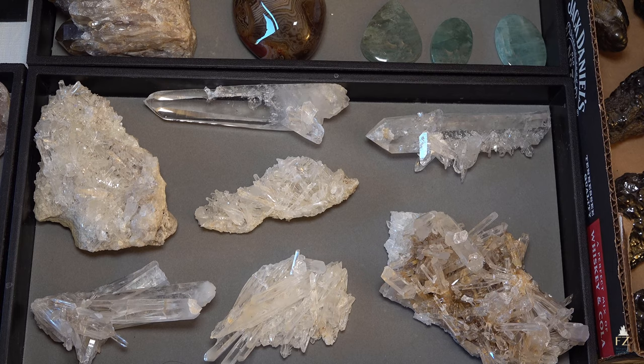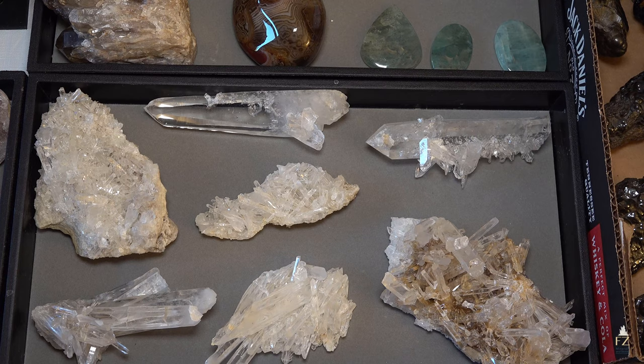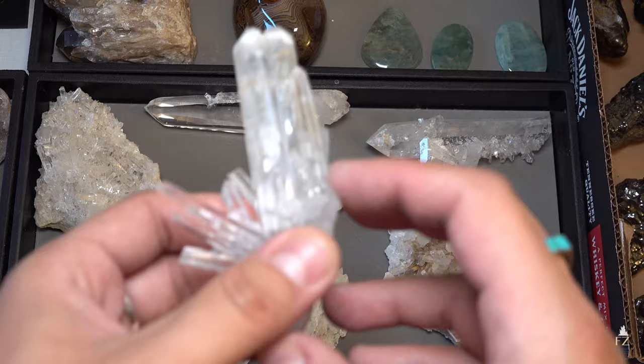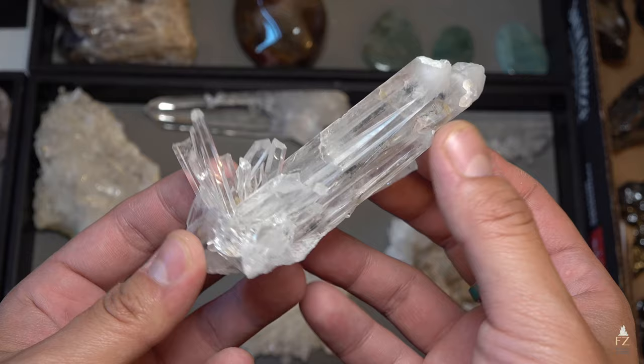Now here is a really, really cool tray of quartz crystals that I've been looking for. I've honestly been looking to get this stuff for so long, because it's so rare and unique and beautiful, and I just couldn't find it anywhere. And this year I found it, and this is Colombian quartz. Colombian quartz is known for their needle-like formations. I mean, straight up like needles. Look at that. It's like a starburst. It's just so stunning.